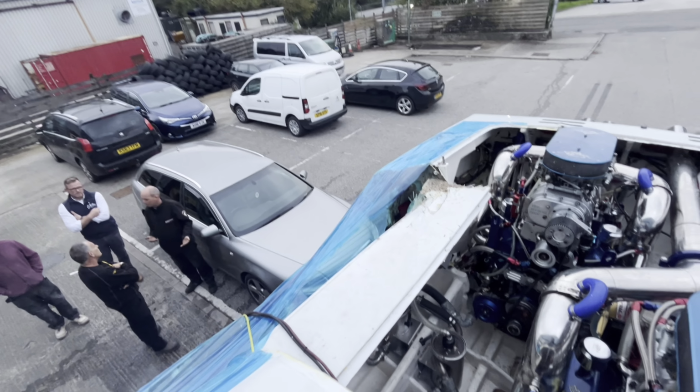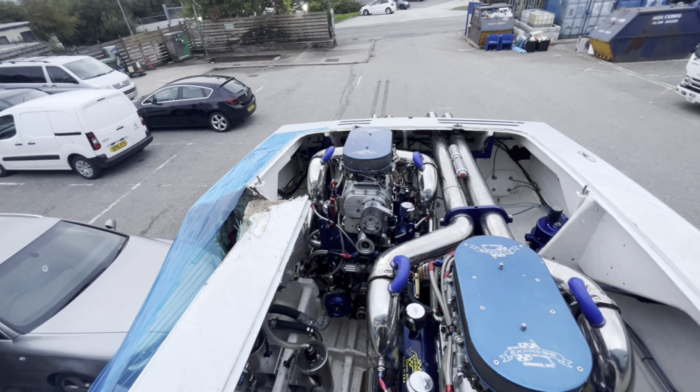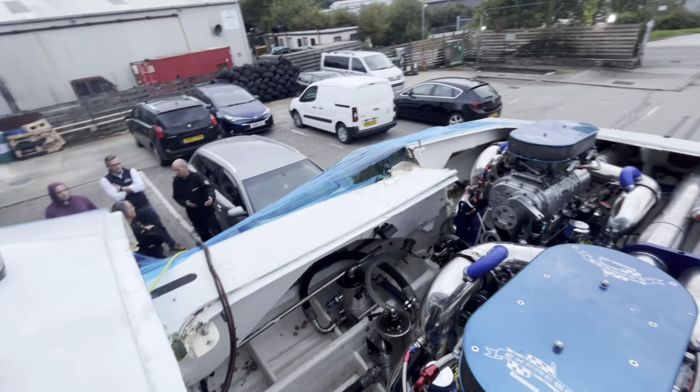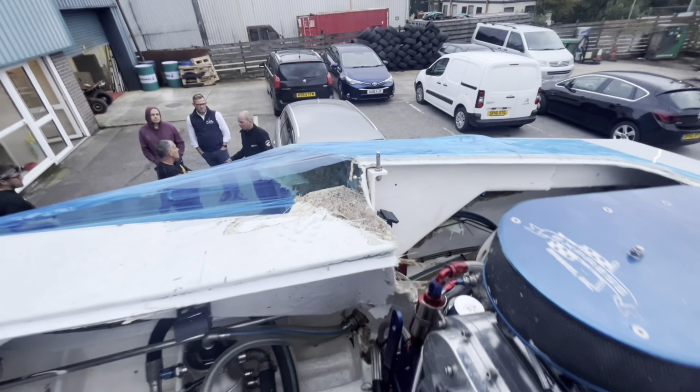As of yet, we can't really discuss the incident, but you can see there's been a significant amount of damage to the hull. It's going to take a lot of work and probably most of the winter to repair, because there's frames gone, the side of the hull to rebuild. Yeah, a lot of work.